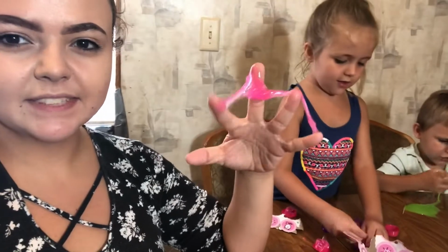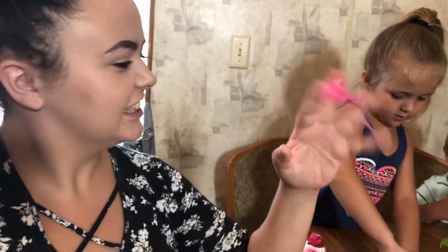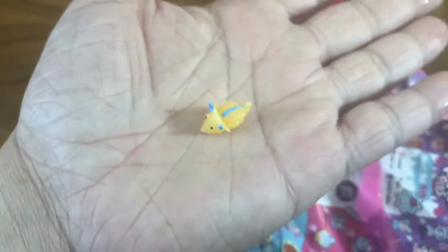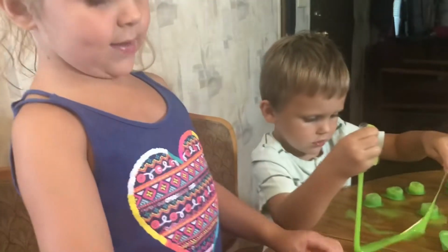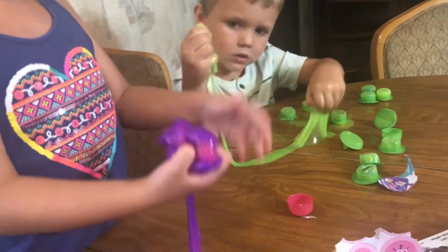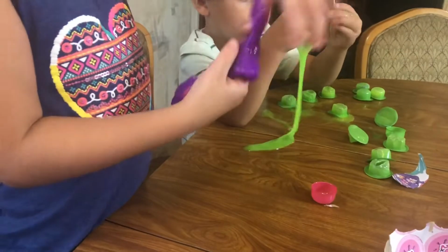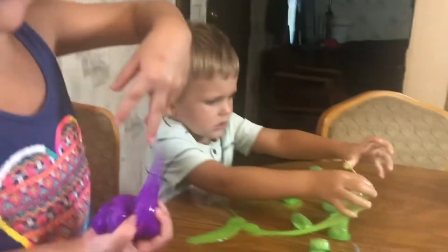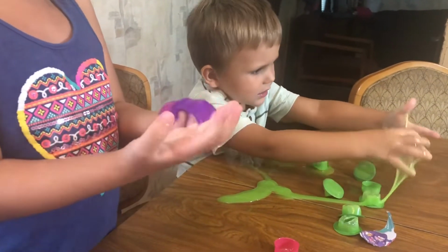Ew. I think I'm gonna pop the bottom of it, Mom. You got something else, Bubby? It looks like another cute little dinosaur guy. Mom, I popped it, and the sound was so weird. I'm getting more purple than pink. It's more purpley, but I don't think they mixed up very good with the pink. If I would have put pink in first, it would have been more pinkish, but I like it.